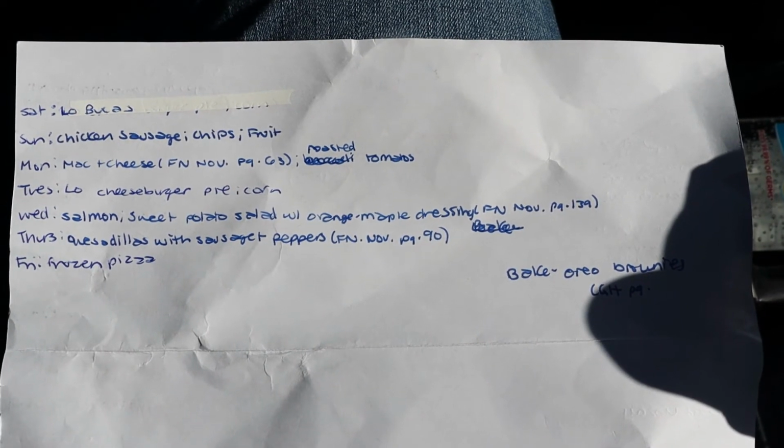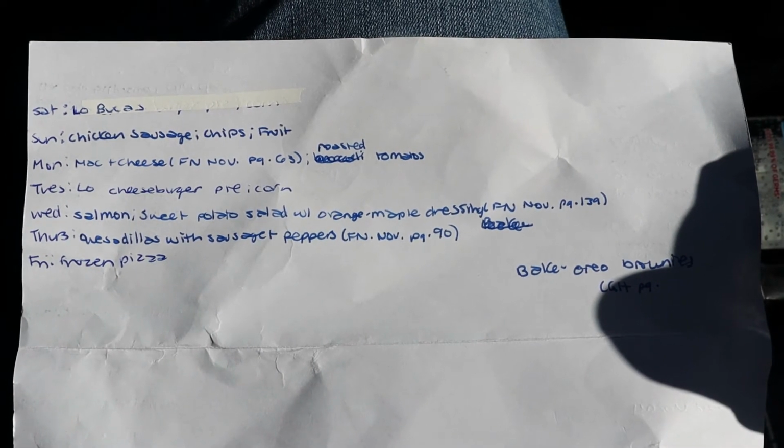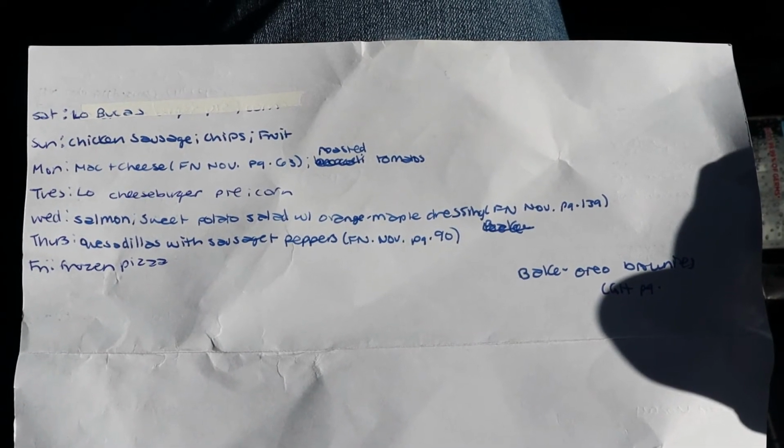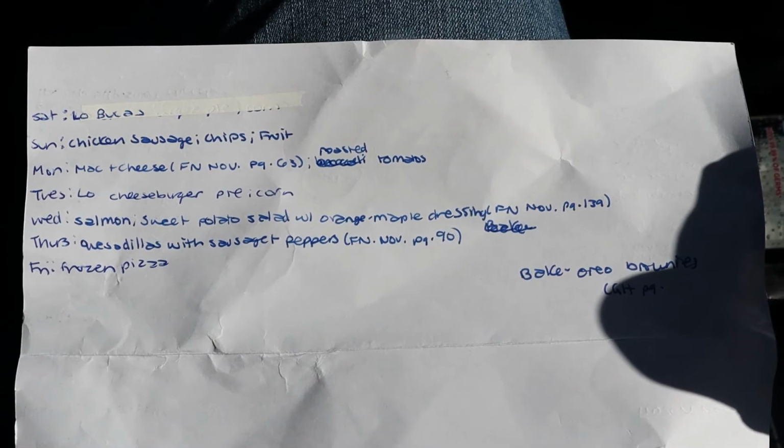On Sunday, we are making chicken sausage. If you saw a couple grocery hauls ago, my husband picked up some chicken sausages and buns, so we're going to have those on the grill, which I'm actually really looking forward to. They look good, so that should be fun.